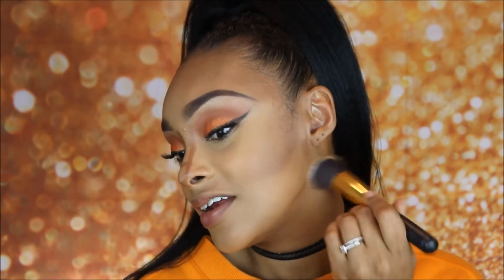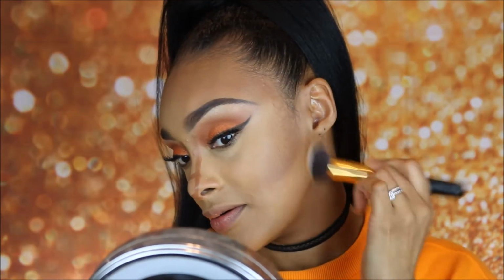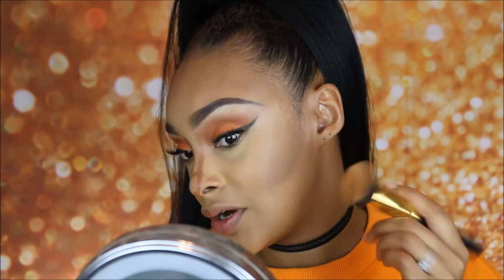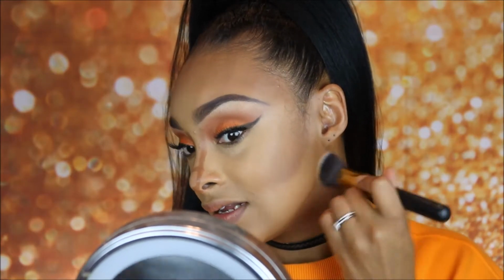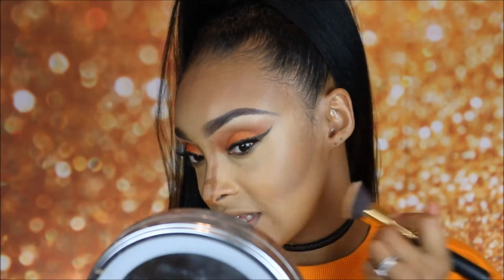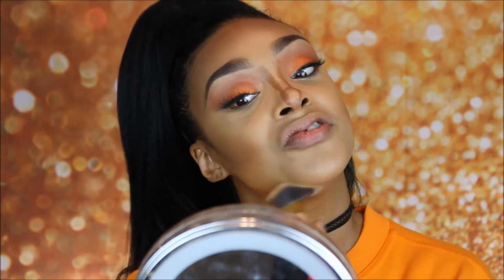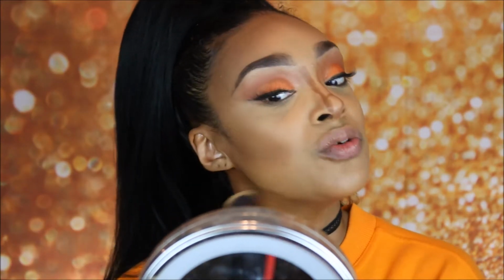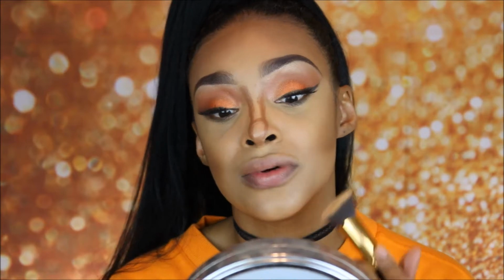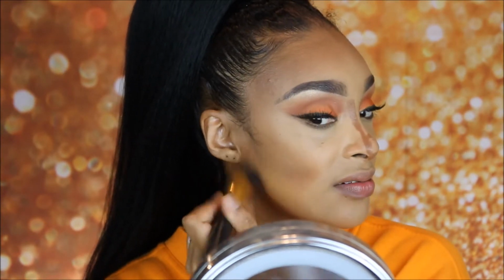Now for the jawline, I'm just gonna bring that down onto my neck. Once again, we're trying to keep that area right below the cheekbone clear of any contour type product because you want to see that definition. Any extra you can take around your chin. You can also contour there if you want to. You can also contour beneath your lip if you want to get a more powdery type of look. I don't really do that.